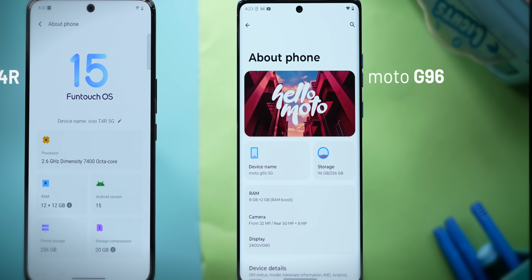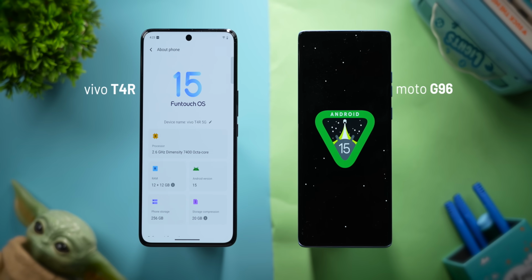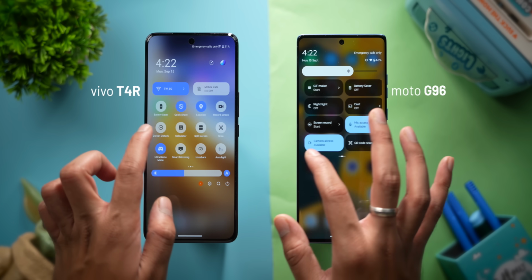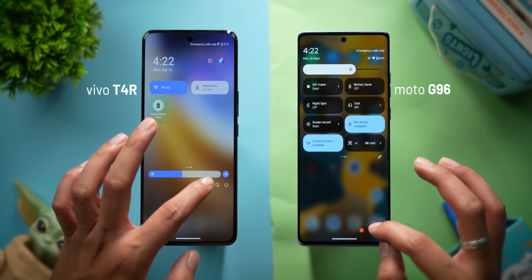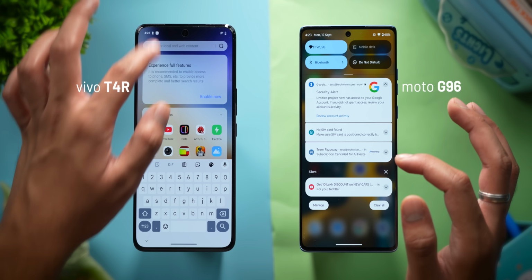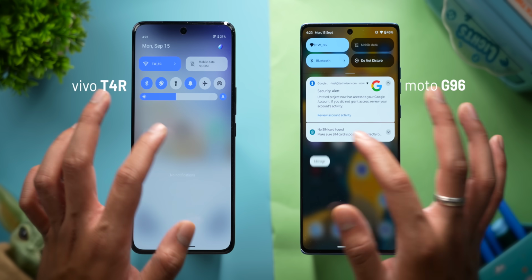Now, a good display shows you things clearly, but what actually decides how smooth, clean or annoying that experience is, is the software behind it. So the G96 runs on the Hello UI based on Android 15, whereas the T4R runs on FuntouchOS 15 based on Android 15. Now side by side, if you see the quick settings panel, settings page, etc., the G96 here looks more modern and minimal at the same time, while FuntouchOS has improved quite a lot, but it still looks very dated. It looks like Android 12.